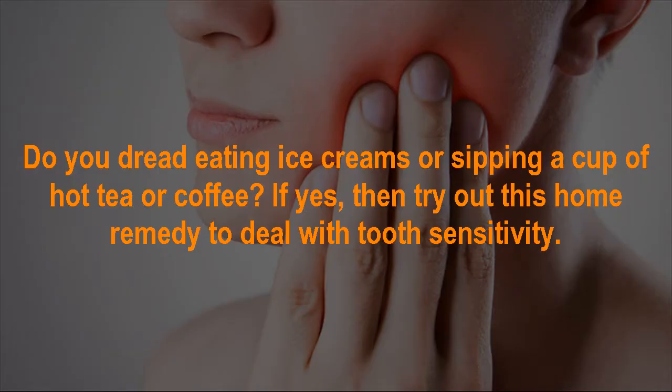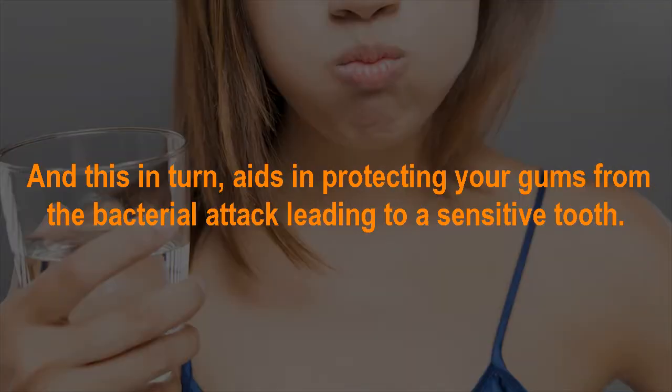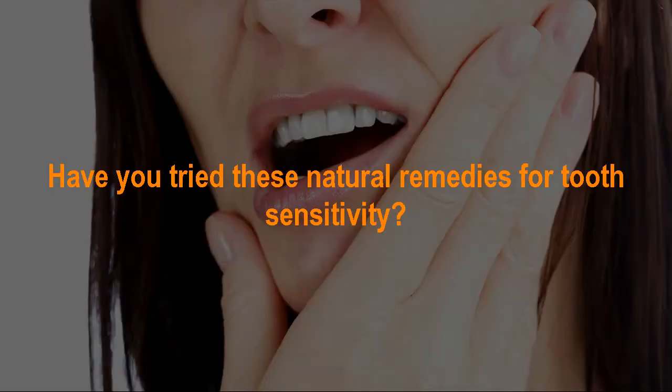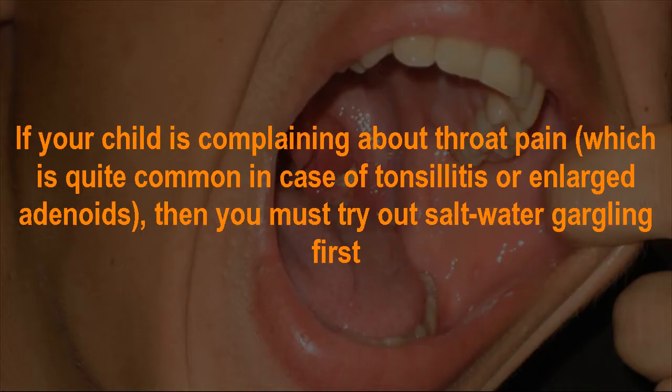4. Fights tooth sensitivity. Do you dread eating ice creams or sipping a cup of hot tea or coffee? If yes, then try out this home remedy to deal with tooth sensitivity. Salt water acts as an antibacterial agent as it creates an unfavorable environment for the bacteria to grow, thereby inhibiting their growth. And this in turn aids in protecting your gums from the bacterial attack leading to a sensitive tooth. Have you tried these natural remedies for tooth sensitivity? Tip: prepare salt solution by mixing 2 teaspoons of salt in a glass of warm water and use it to rinse your mouth. Do this regularly to prevent tooth sensitivity.